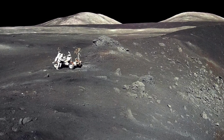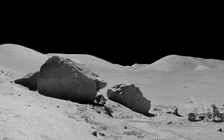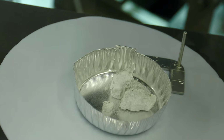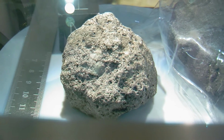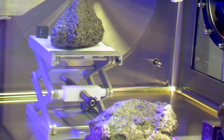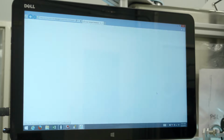The 6 Apollo missions collectively brought back about 2,000 samples, individual samples, but if we count all of the times that those samples have been split into subsamples, we now have well over 150,000 to keep track of in our database. And we do keep track of every single one of them.